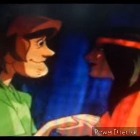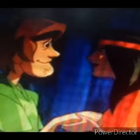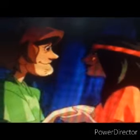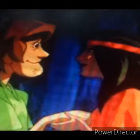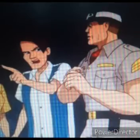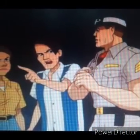I never expected that ending in a Scooby-Doo. I was like, oh, it's going to be a happy ending, but nope, they left, and Shaggy and Scooby ended up being sad. I really liked the plot. I really liked that they were real aliens and they came to Earth because of signals that Earth transmitted. I really like that.